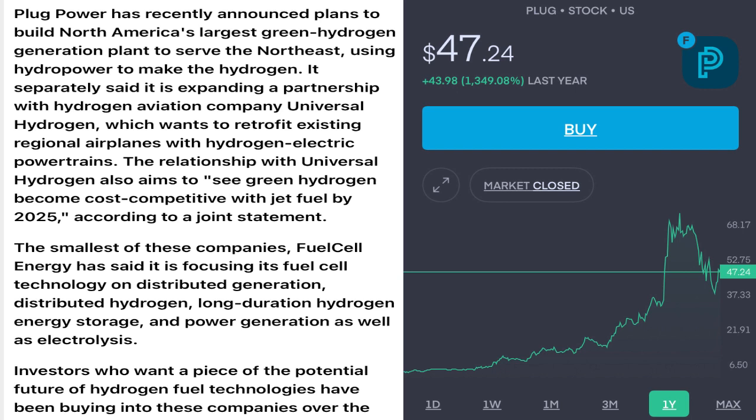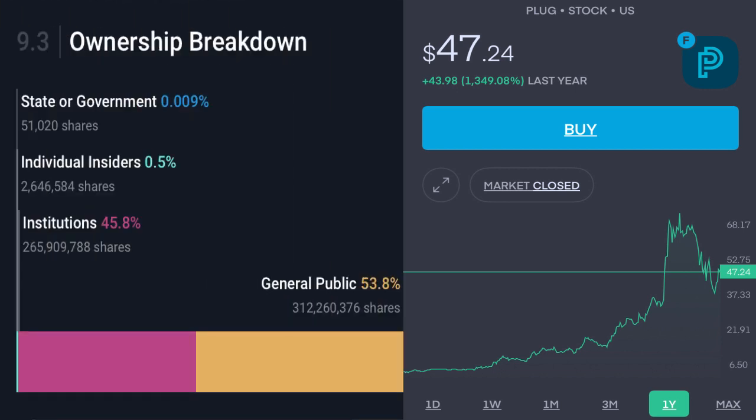It separately said that the expanding partnership with hydrogen aviation company Universal Hydrogen, which wants to retrofit existing regional airplanes with hydrogen electric powertrains. So again, this is a big sign, having a massive green hydrogen plant in a big part of North America is a really good thing. Again, the more of these sort of plants you can get out there, the better. So enough with the news out of the way and more of what they do. We'll take a bit more of a technical look into things now.